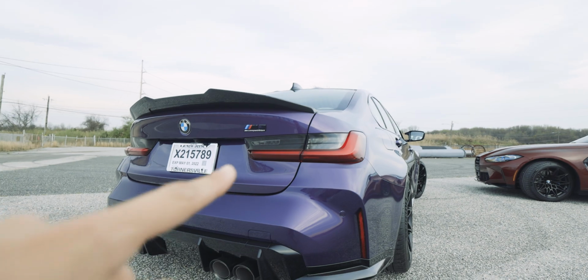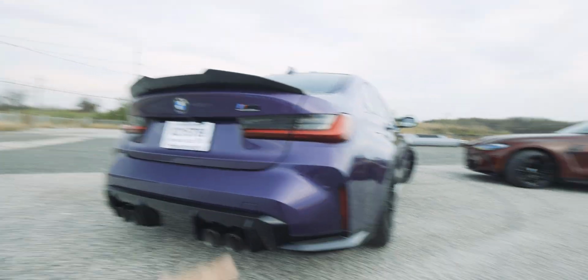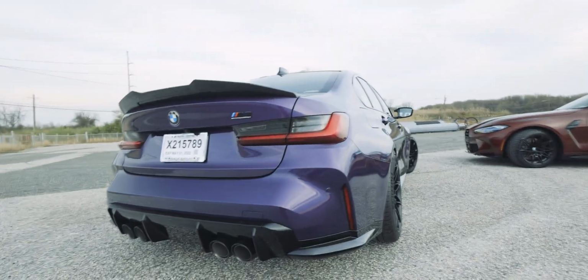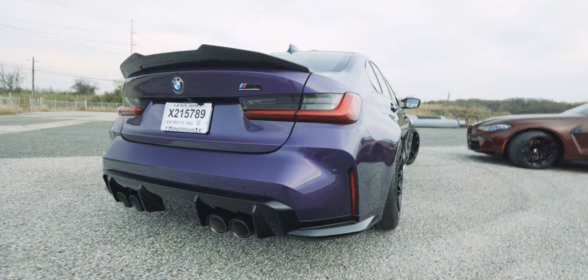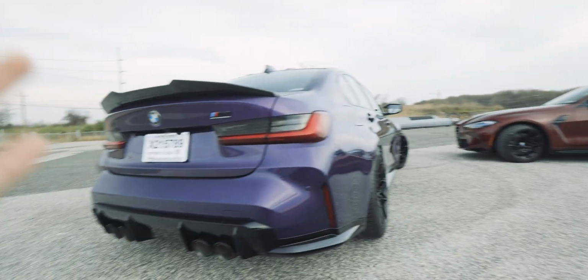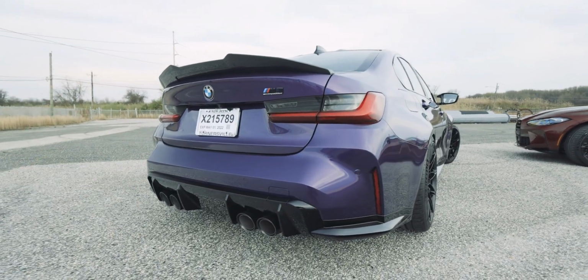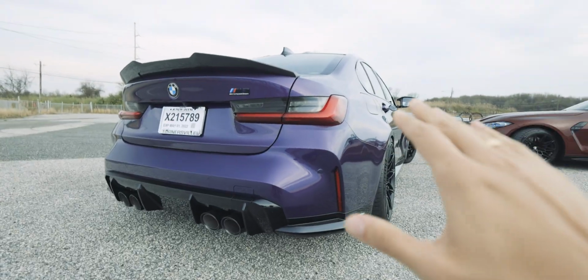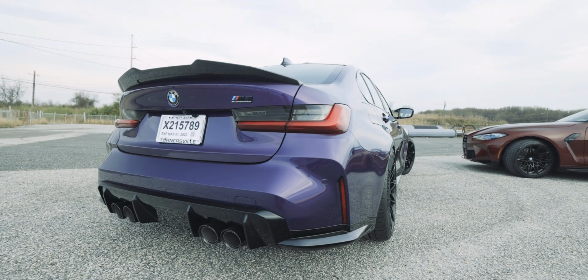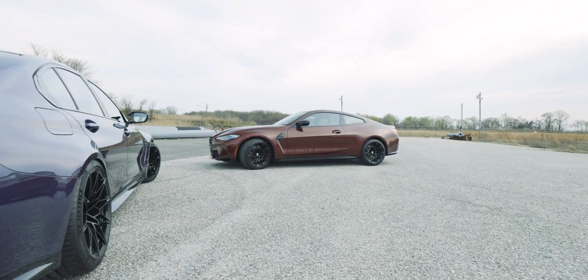Other than that, the taillights are different. The trunk lid's different than the M4. And obviously the wider hips is also very different. So leave in the comments below what you guys think. Do you think the M3 rear is better than the M4? I would say the M3 rear is a lot more attractive than the M4 just because it looks so much wider and it just looks so aggressive compared to the M4. But I mean, the M4, it does look good.